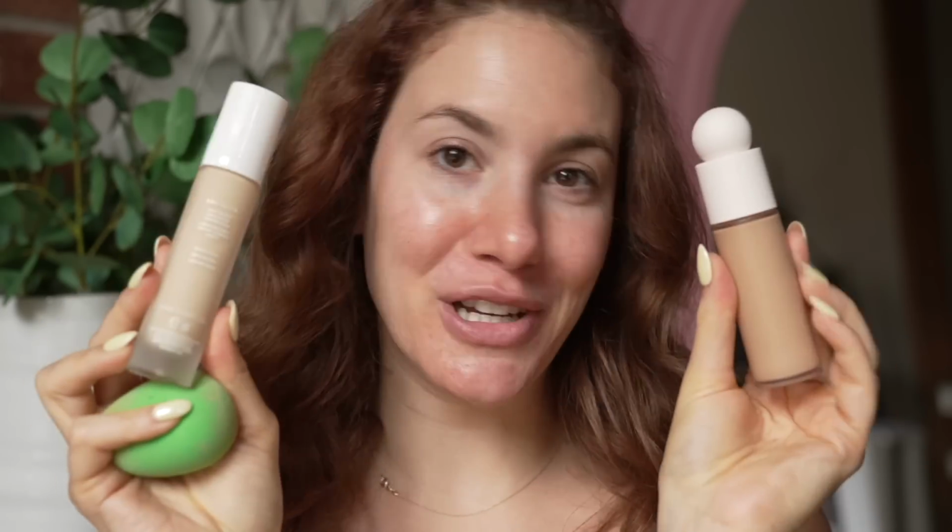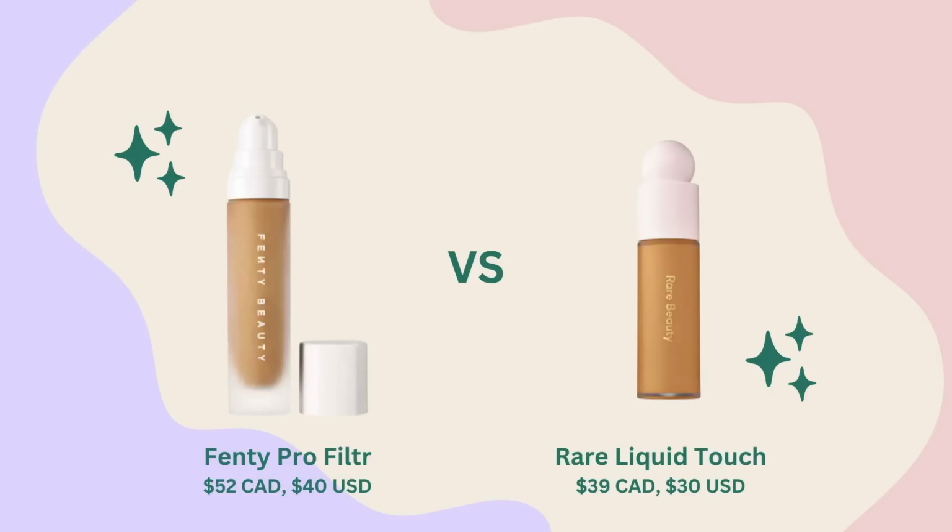Okay, so now let's move on to the full coverage option from both of these brands. This is the Liquid Touch foundation from Rare Beauty and the Pro Filter Soft Matte Long Wear foundation from Fenty.